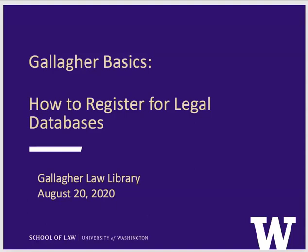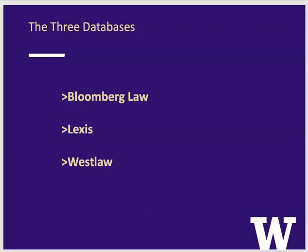Law. Today I'm going to walk through how to register for legal research databases, which you will be using during your time at the UW School of Law. The three databases I'll be registering for today are Bloomberg Law, Lexis, and Westlaw.